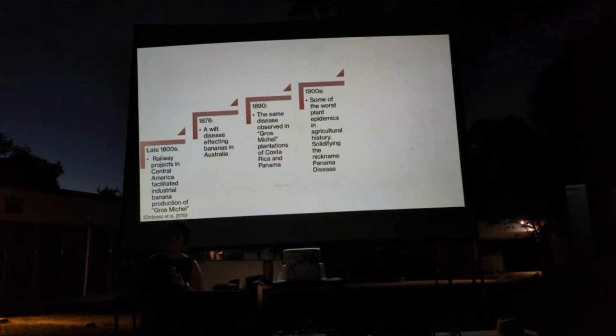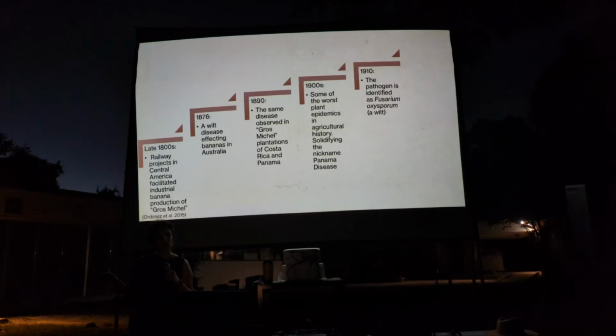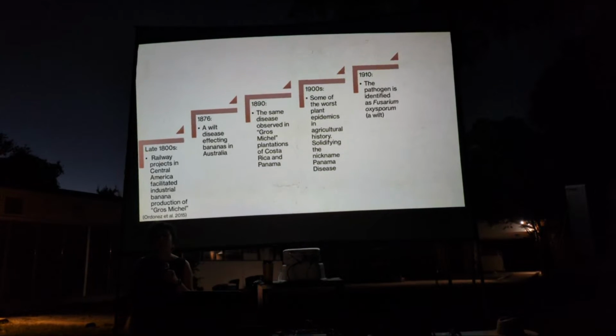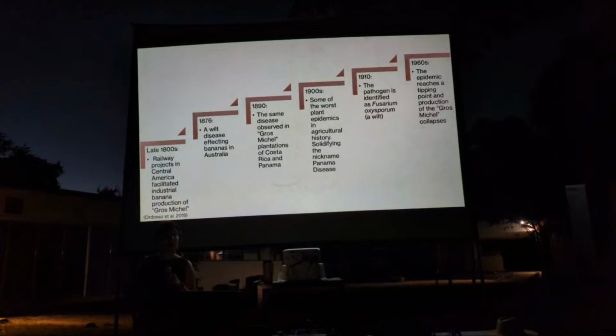By 1890, the same disease is observed in the Gros Michel plantations of Costa Rica and Panama. Oh no, that's getting closer. By the 1900s, we have some of the worst plant epidemics in agricultural history. This solidifies the nickname the Panama disease, because it affected Panama and Costa Rica, which is our major production area for bananas in the 60s. By 1910, the pathogen is finally identified. This is Fusarium oxysporum. It's a wilt and a fungus. And by the 1960s, the epidemic reaches a tipping point, and the production of the Gros Michel collapses. The banana industry collapses as we knew it.